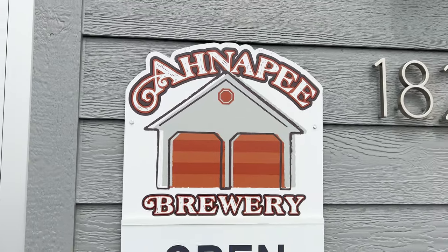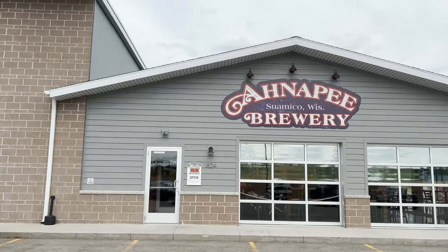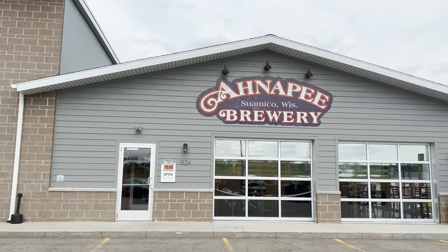So the garage theme for this place is actually really funny when you think about it, because if you're from the Midwest, garage beers are a thing. Everybody knows you got beers in the garage. And it's kind of a running joke that people have a fridge in the garage just for extra drinks and extra beers.